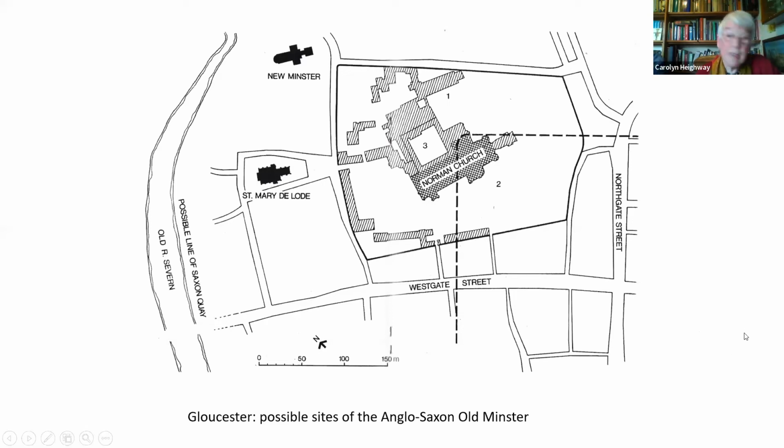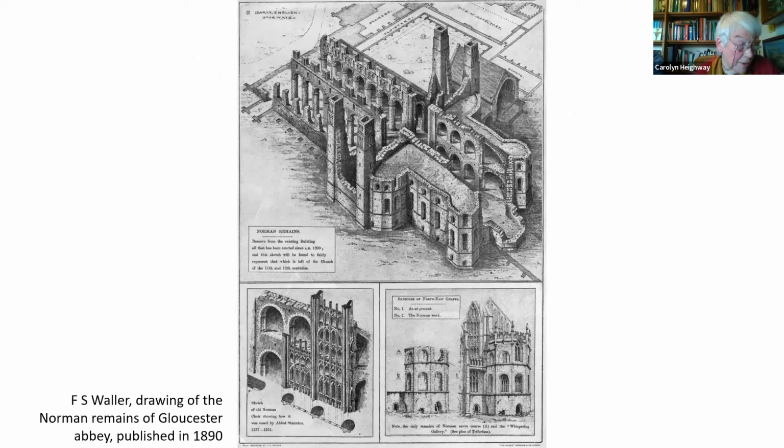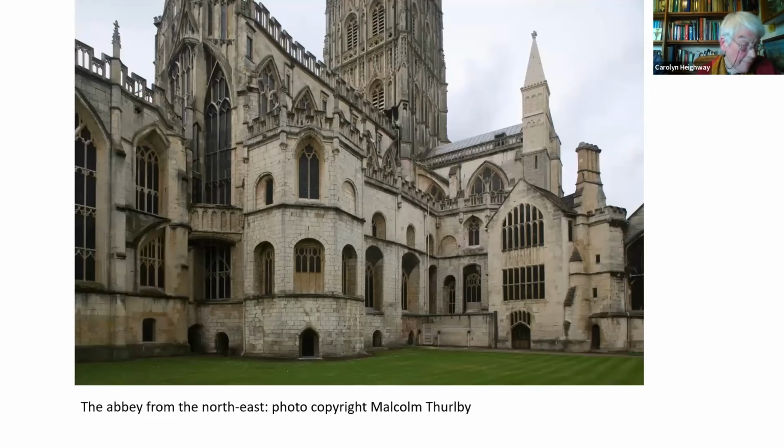It's worth emphasising that there's no documentary evidence for the Norman building phases and very little for anything later. So the building itself is primary evidence. What remains of Serlo's original abbey is shown in this 1890 drawing by the first cathedral architect, F.S. Waller. The ambulatories and nave and the turrets of the transepts are all still complete. Some views emphasize the Norman nature of the building.